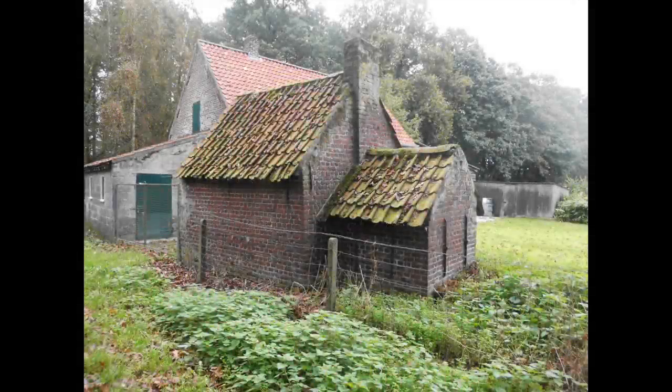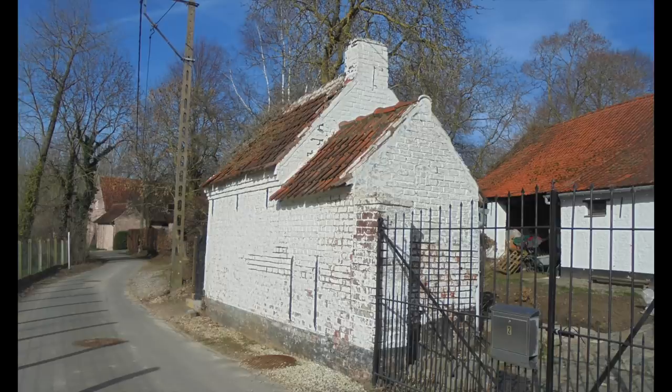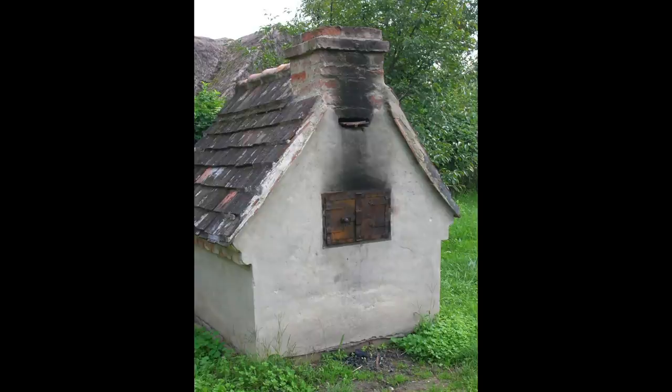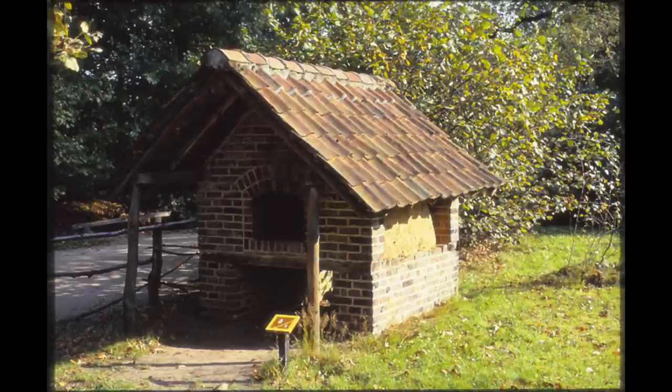Here I collected some examples of typical bakehouses. The materials used for building a bakehouse vary depending on what's regionally available. It could be bricks, natural stones, timber framing. The roofs are usually tiled to minimize the risk of fire.